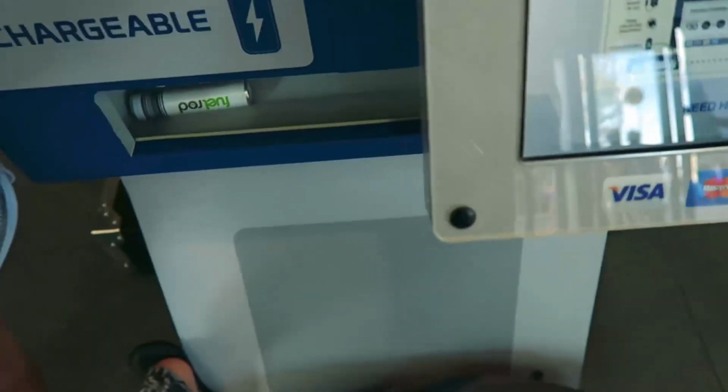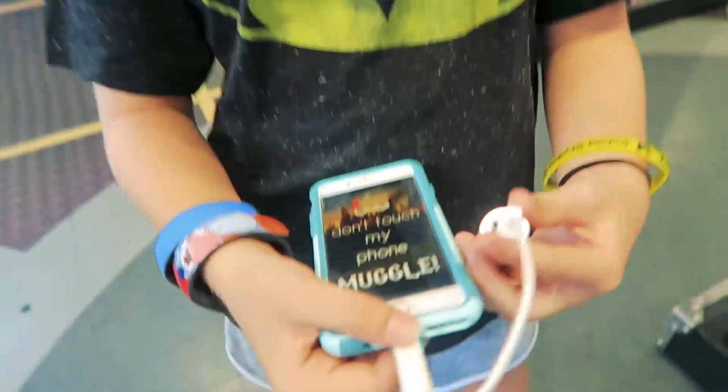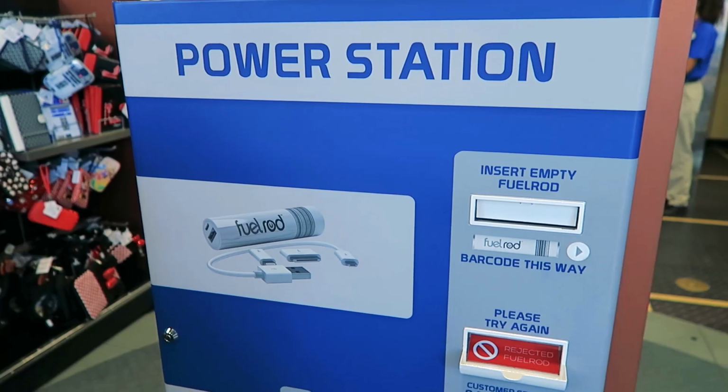It was so cool. So we put our old fuel rod in. Bam. That was it. And then we got a new one, fully charged. Sweet. All right, who wants to charge your phone? I think it's you, so we can do live stream later. Yep, there you go. Is it charging? Awesome. Sweet, and then we can go back and swap it out as many times as we need to. Yeah. All right, let's go.